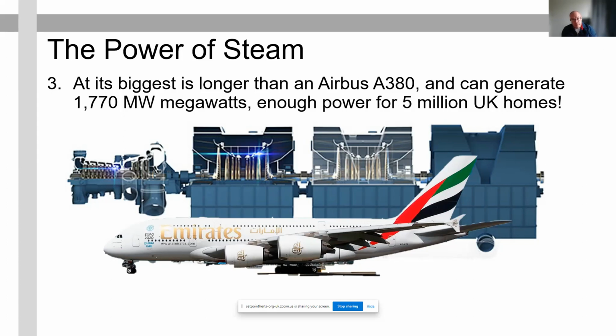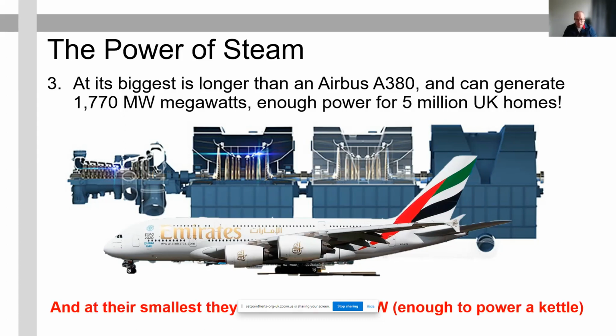The biggest at the minute is 1,700 megawatts, but the one at Hinkley Point C will be 1,770 megawatts. That is enough power for 5 million UK homes. So it's absolutely huge. It creates a lot of power, and it's extremely efficient. And at the smallest, you can get small steam turbines that I could hold in my hand and pass to you, and it's a few kilograms in weight.